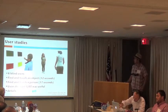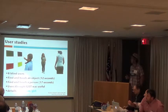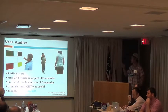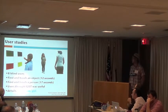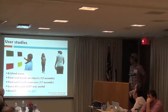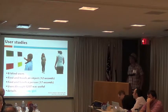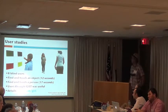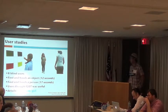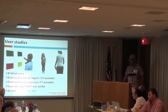We've done some user studies with this, trying to understand how this will help with basic spatial interaction tasks, like finding an object or approaching a person in the room. We found an average time for finding and touching an object in a 2D plane of 12 seconds, and finding and touching a person in 17 seconds. We also got some qualitative information from users, and most of the users found this system to be useful. If you're interested in the details, you can go to this website, ilka.com.